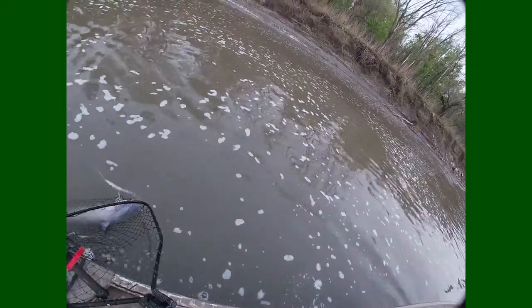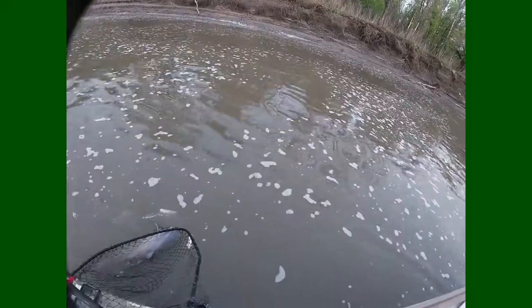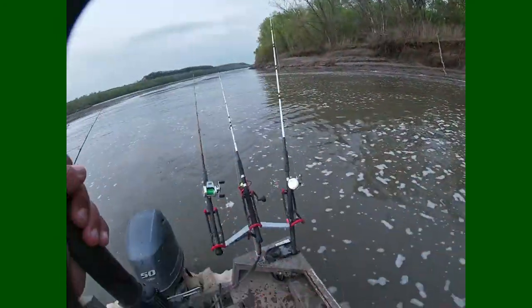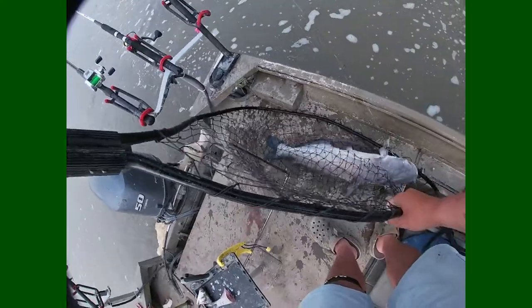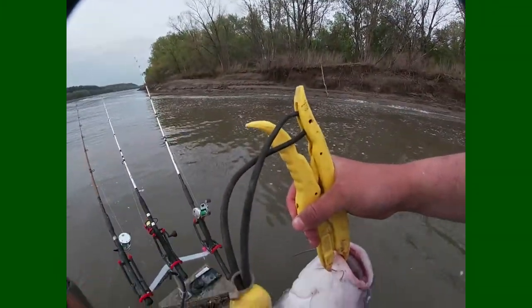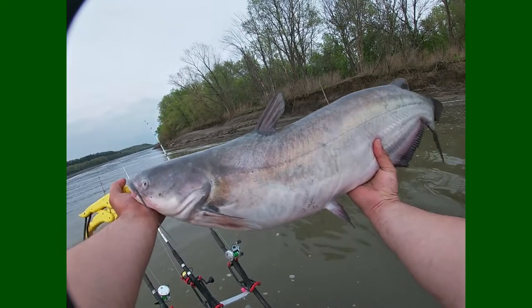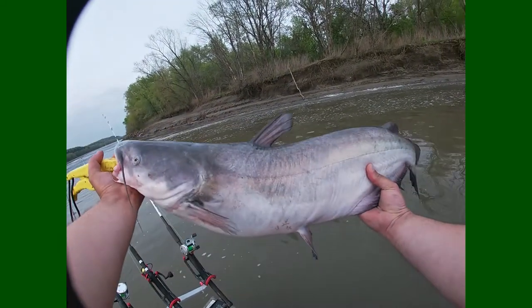Put him in the rod holder. Let some slack line out. Get him in here. There we go. Alright, let me get him unhooked and weighed and get back on here. Alright. 14 pounds. All three blues. Let's let him go.